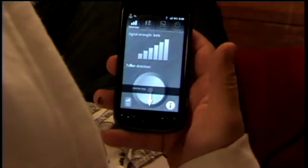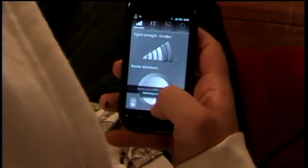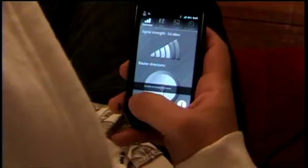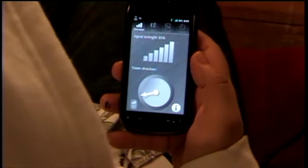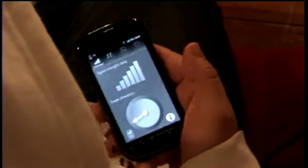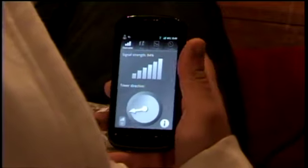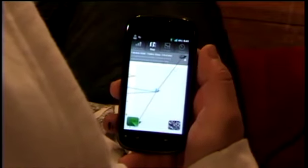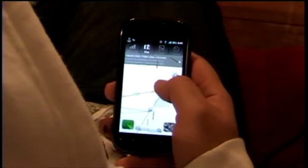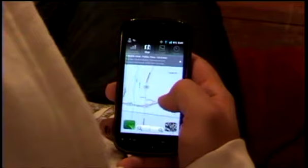What else do you have to do? Well, it should be. Yeah, you're on Edge. Why isn't it? Oh, there it goes. Oh, there we go. Yeah, see that arrow points in the direction of your closest tower. And then you can switch it to maps, and it will show you where your closest towers are located. Oh, dang.